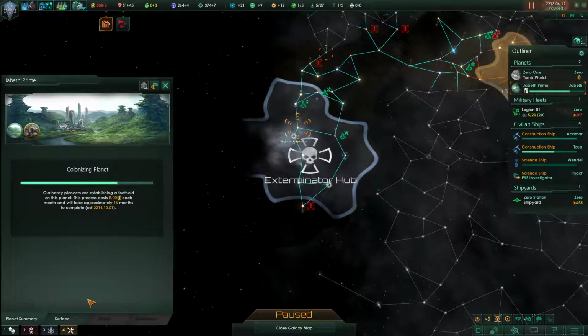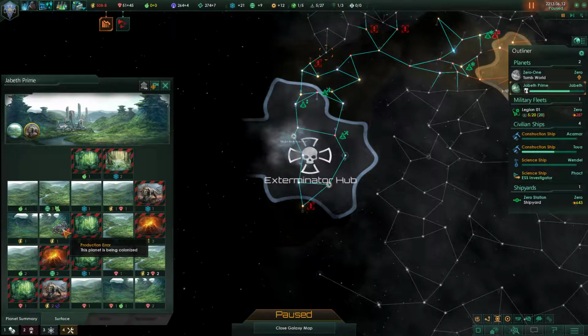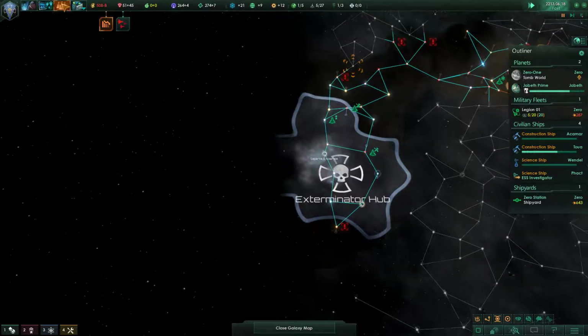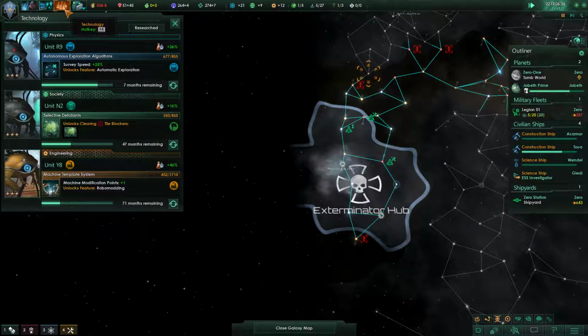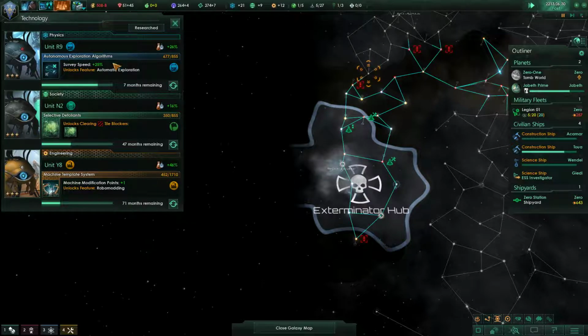Our colony is getting close to being fully established. Once that happens, we'll get a pop here, which would be good. Very good indeed. We do not currently have the ability to remove any tile blockers here. Also, we are currently paused. I learned so quickly. There we go. Unpaused. 7 more months on automatic exploration, and tile blocker clears coming along.